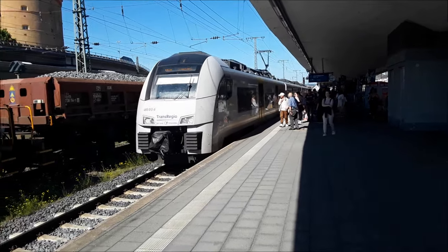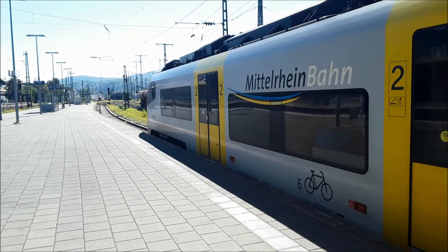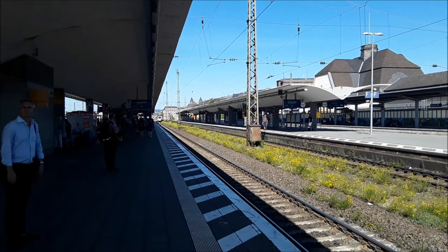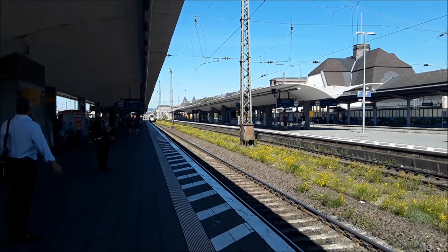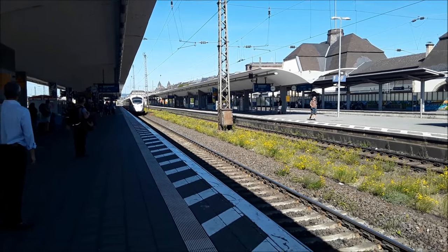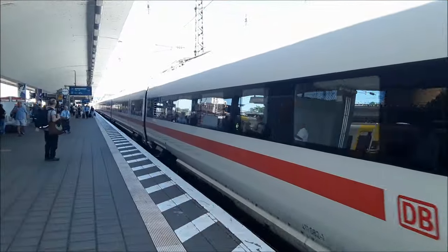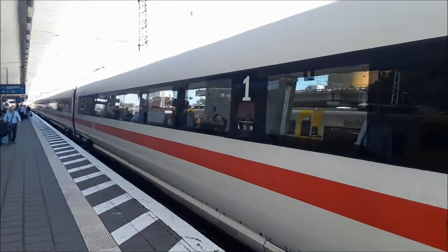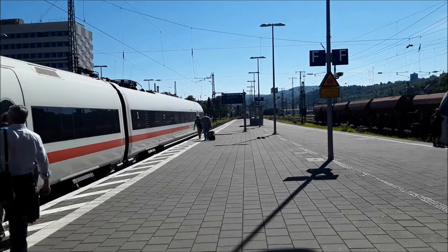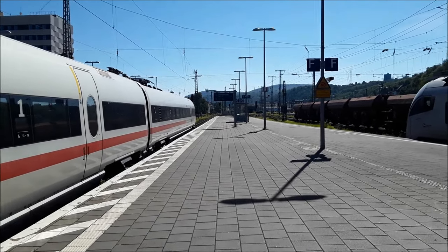460.012 with the honours for this one. Okay, and the next train to arrive is going to be the 1448 Deutsche Bahn ICE service to Vienna. There was unit 411082. Okay, then about ready to depart would be the 1448 Deutsche Bahn ICE service to Vienna Hauptbahnhof.